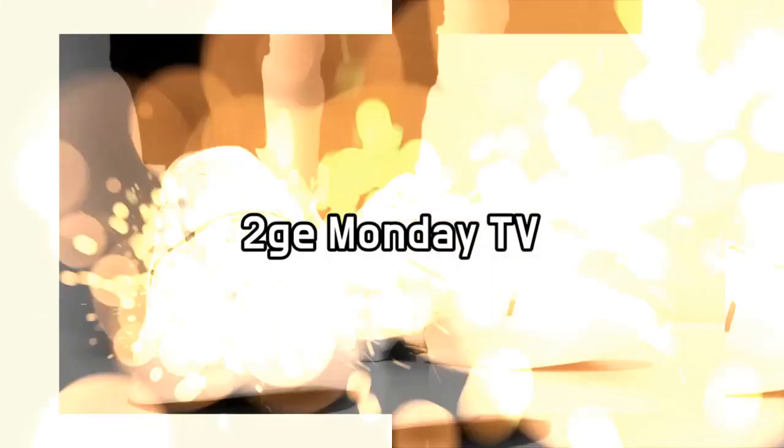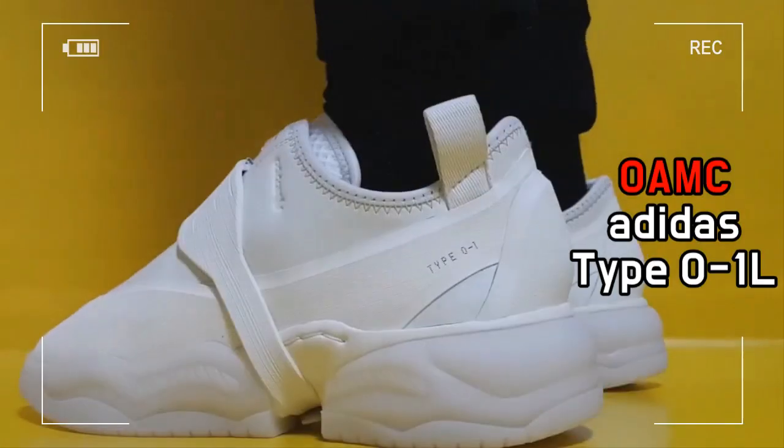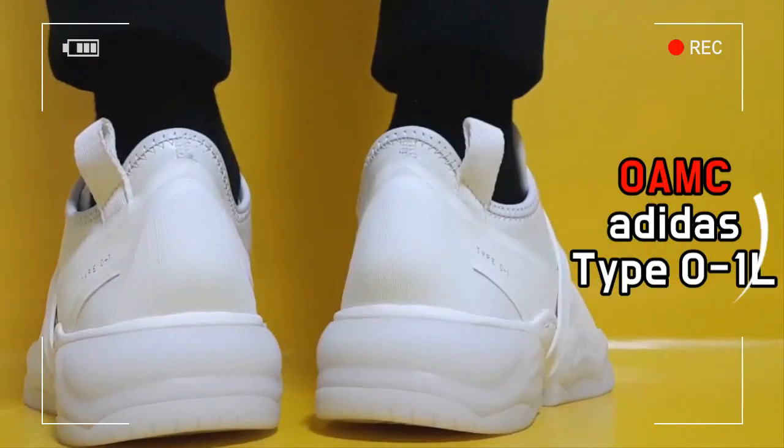This shoe is a Clubber Type O-1L, released by Adidas and menswear brand OAMC.